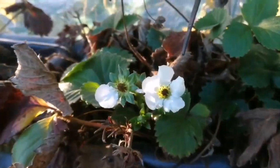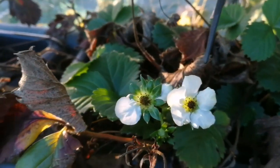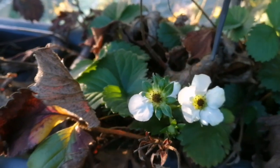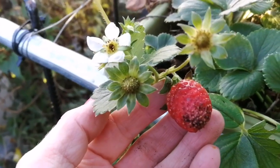We are in mid-November, and yet we have strawberry flowers. I can see strawberry. You can? Yeah, see it. Our common food. And that is November. It's so warm. It's unusual.